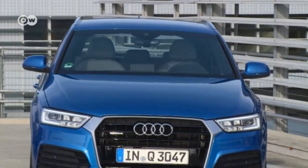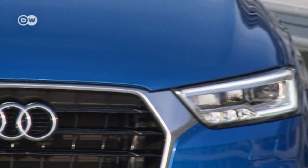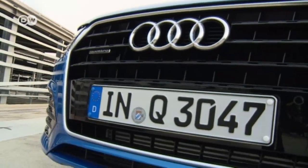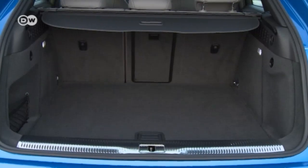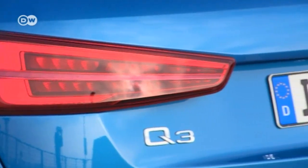On the outside, bold horizontal lines emphasise the wideness of the Q3's body. The single-frame radiator grille dominates the car's front end. At the rear, the trunk has a cargo volume of 460 litres. That's generous for a compact SUV. In comparison, the BMW X1 holds 420 litres.